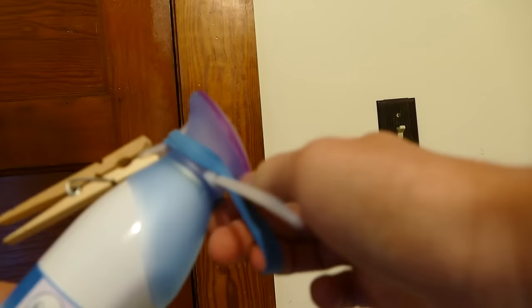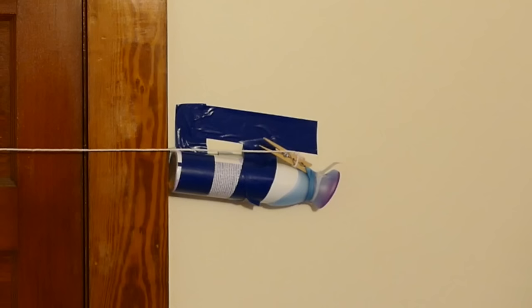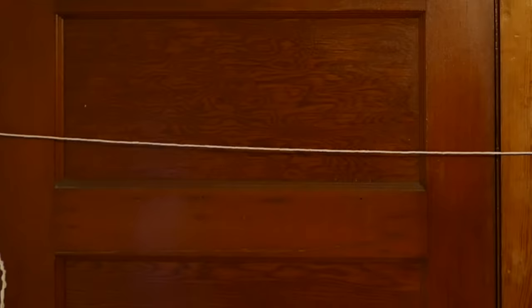Now attach a string to the clothespin. Then we're going to attach the can to the wall next to the door. If you have a shelf, go ahead and put it on that, but I'm just going to use a little tape because these pranks are meant to be done easily. Now tie the other end of the string to the door hinge or attach it somewhere on the door and you're good to go.